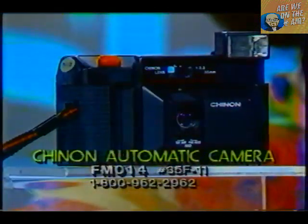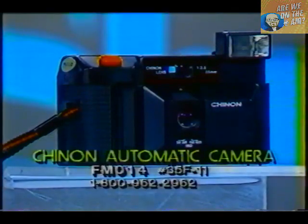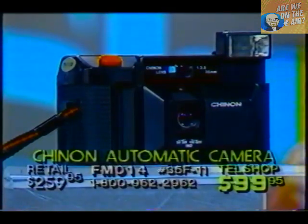It's the Shannon camera. It's a great price. We were able to buy this, and excuse me for shaking the display, but I get so excited about this camera because it has been rated extremely highly everywhere. Now, the price is $259.95 in retail land. You'll pay more than that at some places. The TelShop price is $99.95.